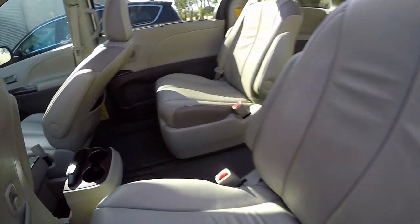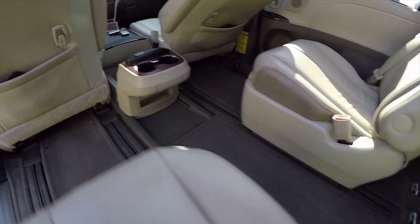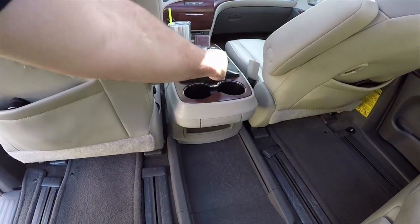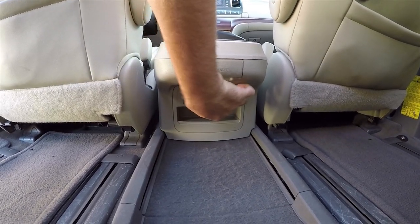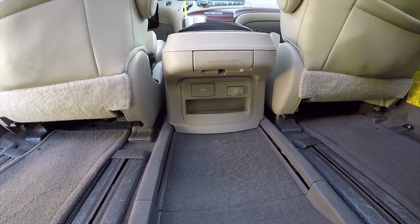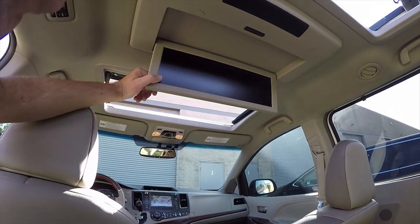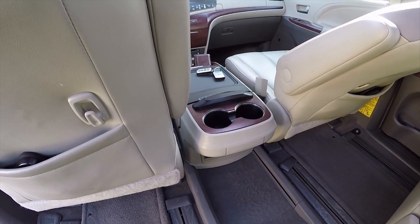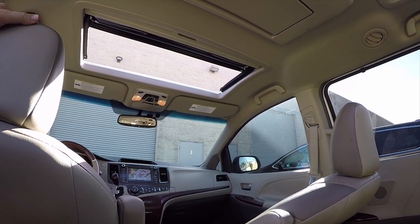And this is the Limited Premium. So they recline, they slide forward and backward. It gets a sliding cup holder with 110 volt power, so you can plug a laptop computer or your cell phone chargers in here. Video inputs, your DVD entertainment system. I'm sorry, it's not a Blu-ray, it's a DVD rear seat entertainment system. But you can plug in a Blu-ray or a video game console, possibly, into it. Very nice video entertainment system.